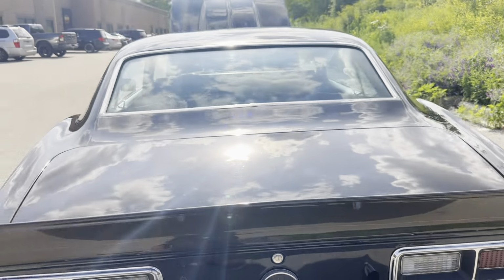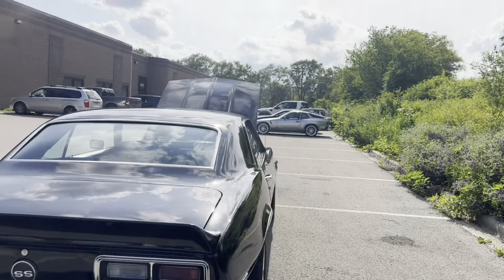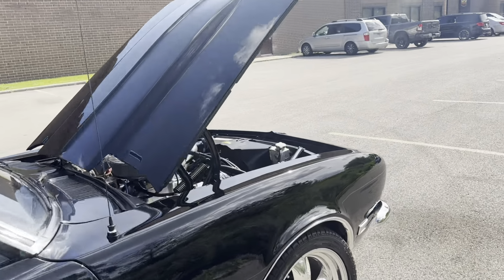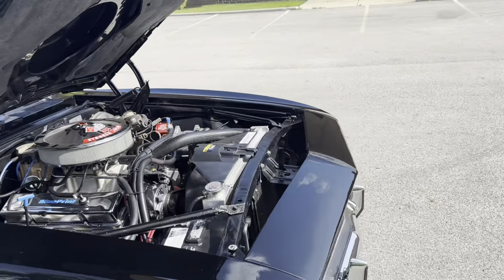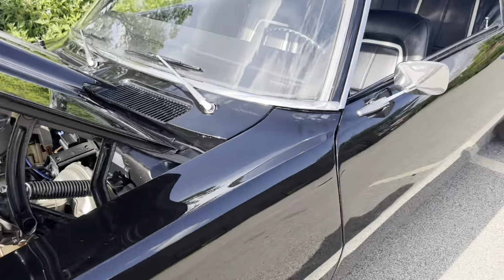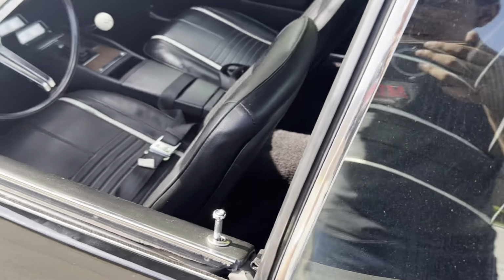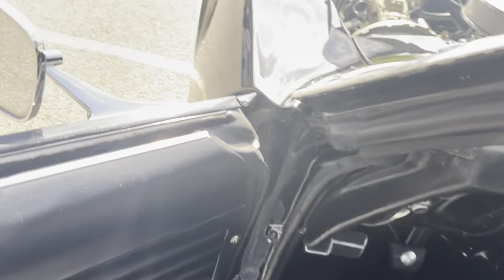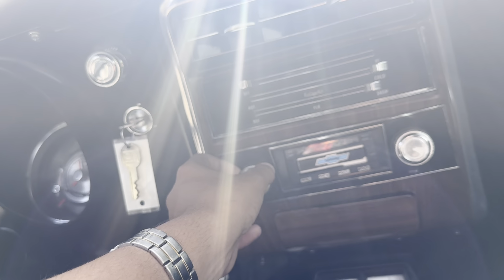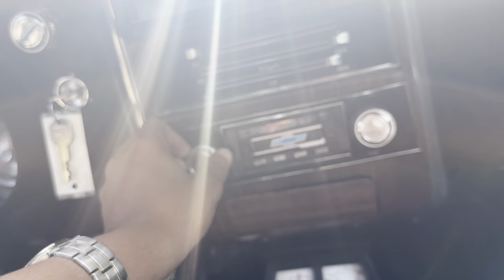9-inch rear end. Still got leaf springs, got some traction bars on there. Just a cool car, really nice paint. It's like a mirror. As you can see, AC, and it blows cold, ice cold. Radio, aftermarket.